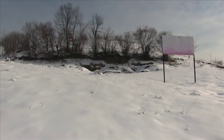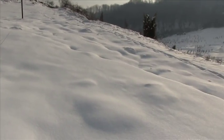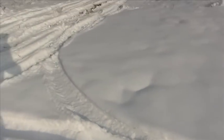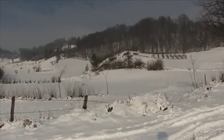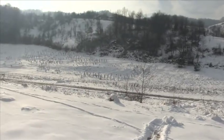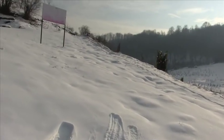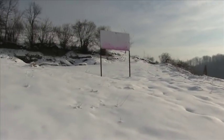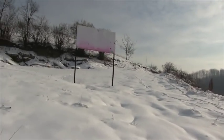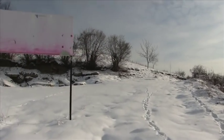As we can see, there have been no people or cars up here. The last car to be here was right there. So there's a little road there, there's a smaller tumulus there. And we're just going to go right up here to the side of the tumulus where there's an excavation point.